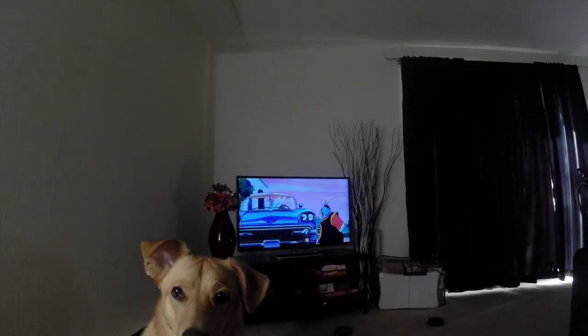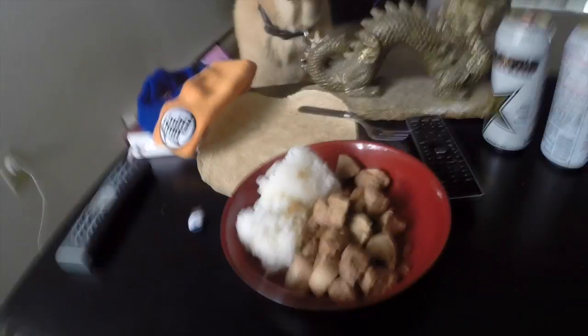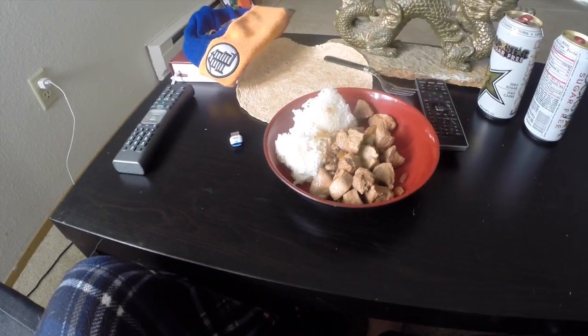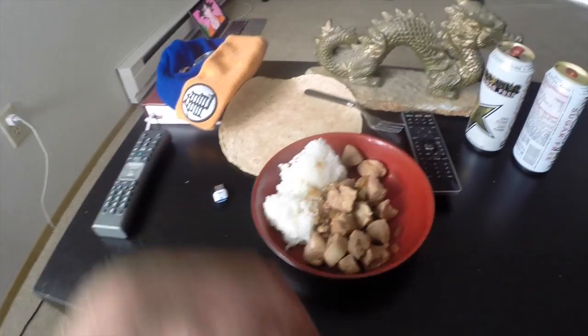All right, so I lied about that last meal being my pre-workout. I got caught up watching Dragon Ball Z with all my dogs, and so I got hungry again. Probably gonna train a little bit later, but 6.5 ounces of chicken adobo, a cup of rice, and this is a 24 gram of fiber tortilla. That's definitely gonna put me to my fiber for the day.